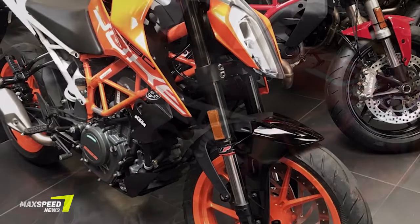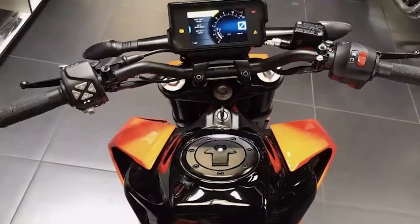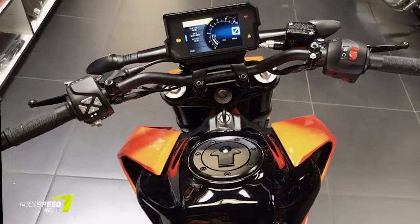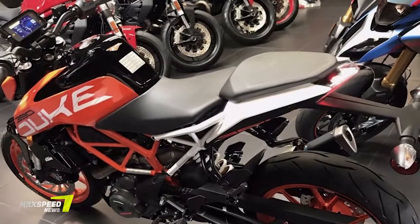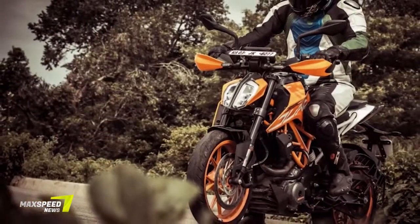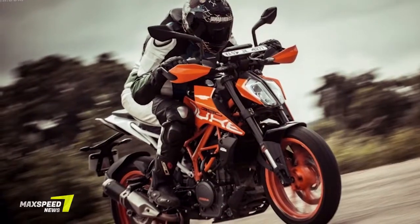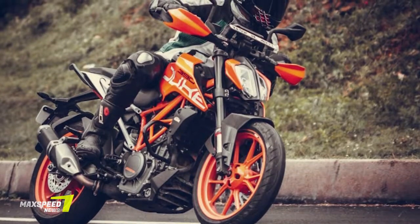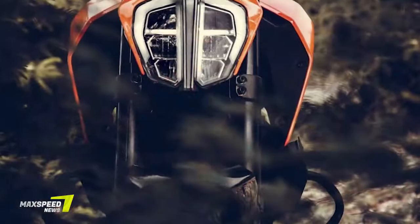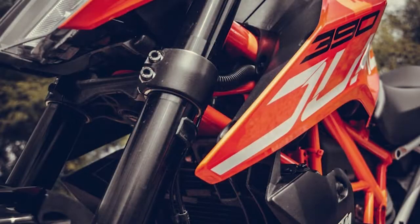KTM claimed a dry weight of 306 pounds for the original version and 328 pounds for this one. Considering the 2016 weighed about 340 pounds wet, and the new fuel tank, steel, no longer nylon, carries a welcome extra 0.6 gallon to 3.5 gallons, we expect the 2017 edition will scale in around 360 pounds when full of fuel. Riding the 390 Duke is almost completely delightful.